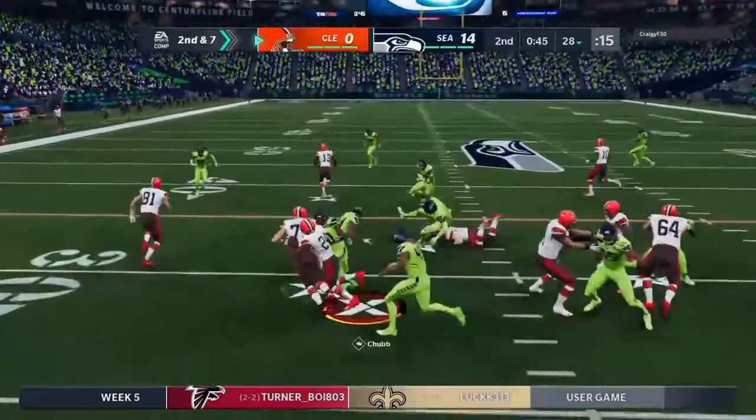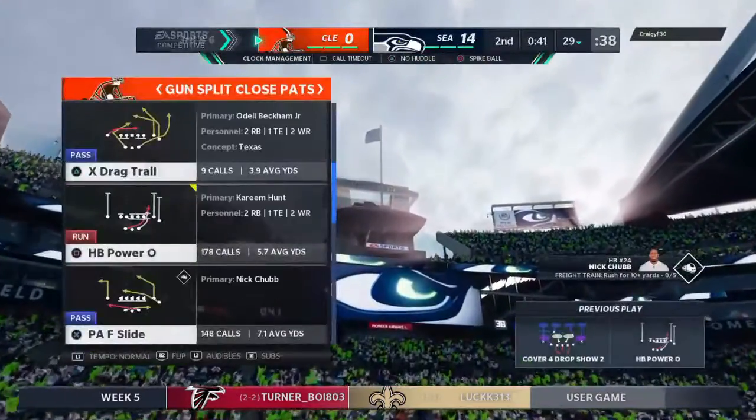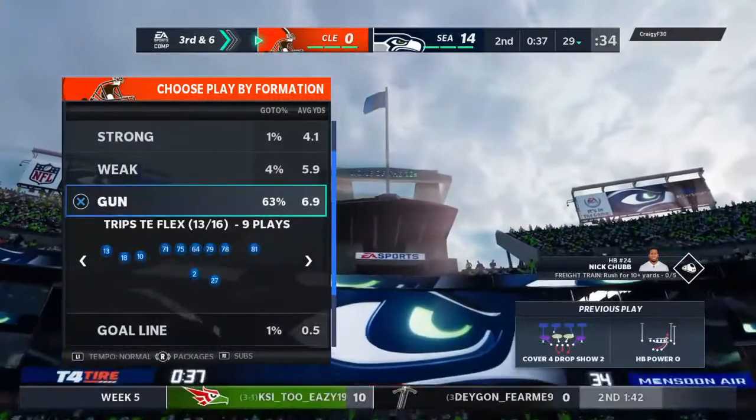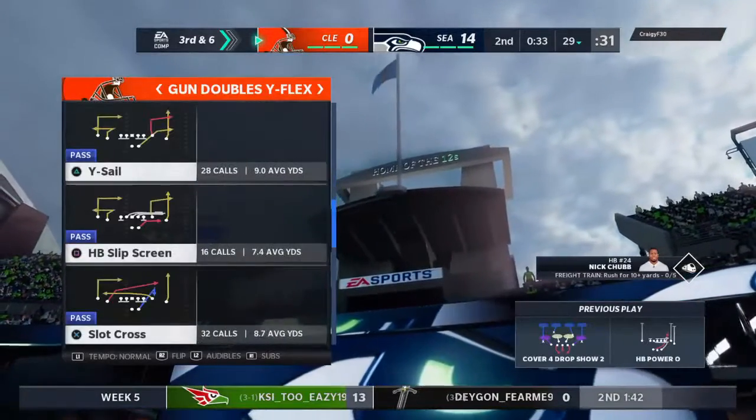They go with Chubb on 2nd down. A short gain here, maybe a yard to the 29. I know that speed is the hallmark of today's NFL game, but the key to good rushing defense is still having your linebackers set the edge.